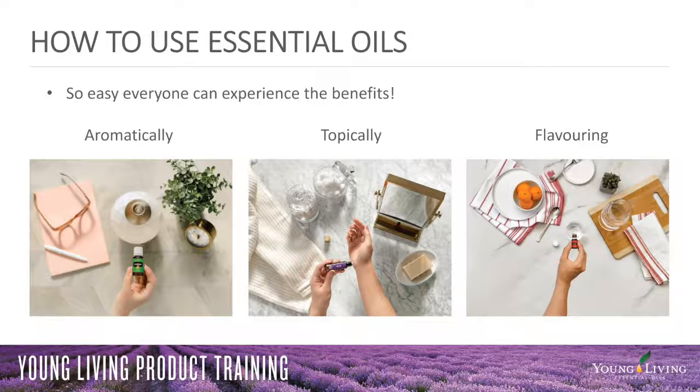When we inhale essential oils, the teeny tiny molecules make their way through the nose and then they bind to the receptor sites on the olfactory nerve. Then from there, the molecules are transported to the limbic lobe in the brain. And this is considered the seat of our emotions. It's the area of the brain that sets the emotional tone or our mood.